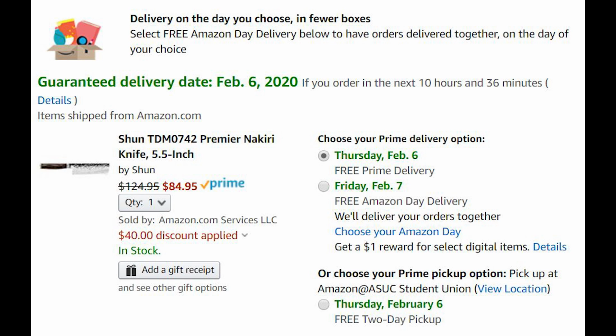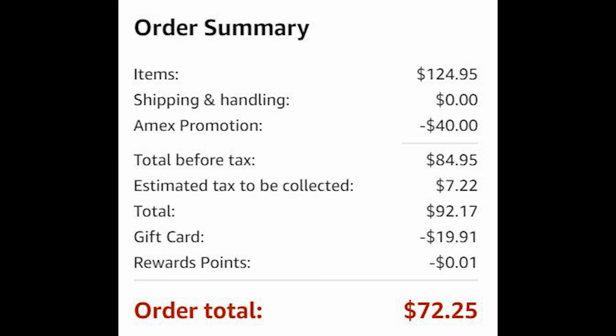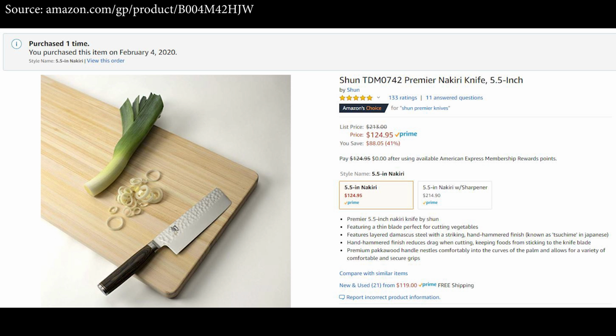For me, I ended up buying a knife for Mother's Day that I knew that my mom wanted since she hinted at it, and the fact that it was on sale because the normal price is $200. It's still an expensive knife, so it's not going to be for everyone.